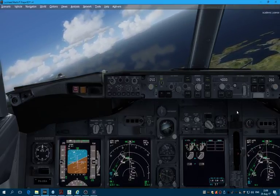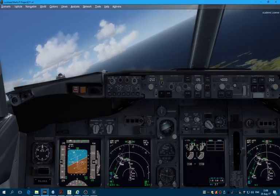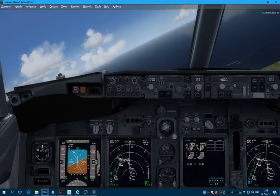Okay guys, I'm now gonna prepare for the ILS approach. So we're becoming below 10,000 feet, so silence in the cockpit. Talk to you when we are on the ground. Thank you.